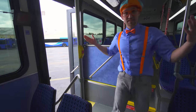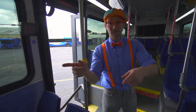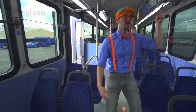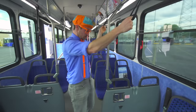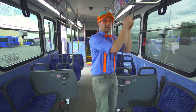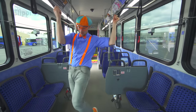This is a second door. There's a back door and a front door. That's really cool. Oh, and look, these are handles for when all the seats are taken up. You gotta stand, but you have to hold on to something really tight.